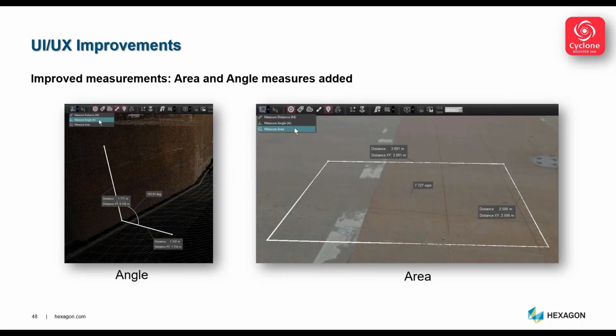Again, another theme that you'll see throughout this presentation is improved measurements. So the ability to measure angles, the ability to measure areas. Currently, the measure area is just a square area. We're not doing anything in terms of polygons or sphere areas. I'm sure that will come with time, but again, it's a nice feature to have. You very quickly want that information, especially in plan view for a nice square building. We can very quickly just pick top left and bottom right hand corner and get a quick area measurement for that space, without having to revert to CAD, for example. So definitely a useful feature.